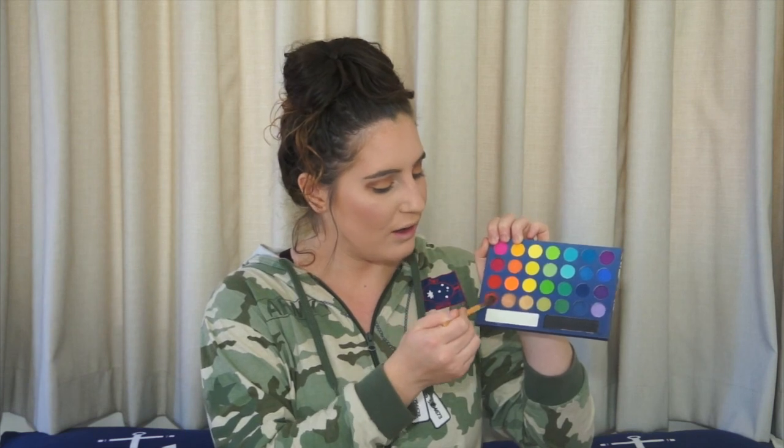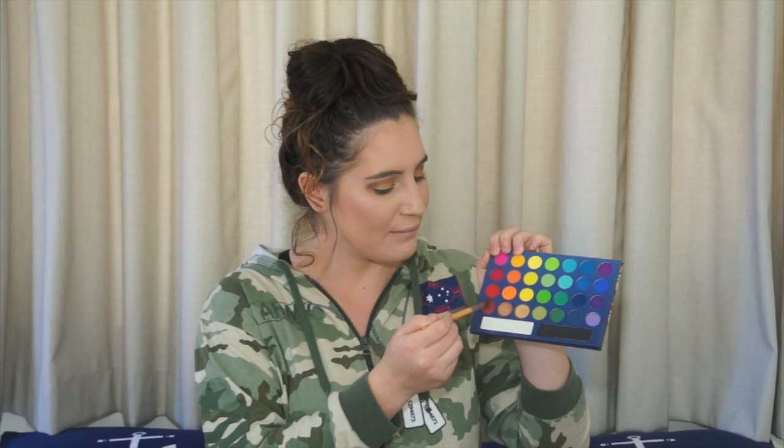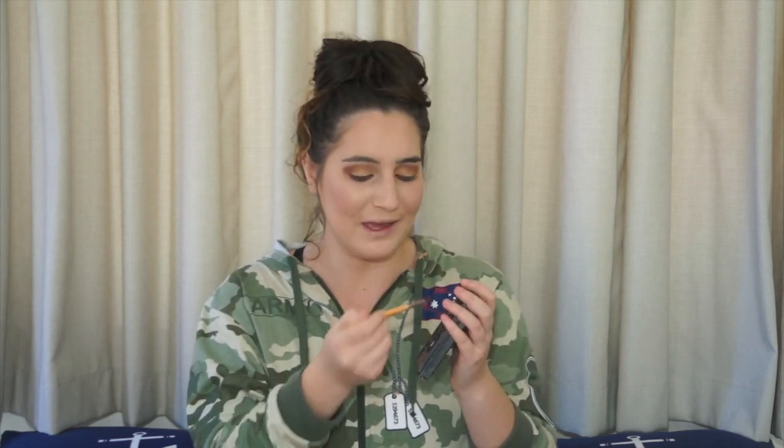Then I'm going to take this red shimmery shade and this red like darker shade, and I'm going to mix them together, and I'm just going to run that right underneath my lower lash line. I really can't tell how high up I'm going, so I'm hoping that I'm keeping it like beneath the crease. Crease is such an ugly word.